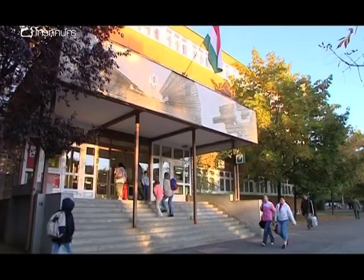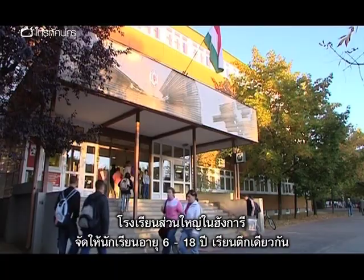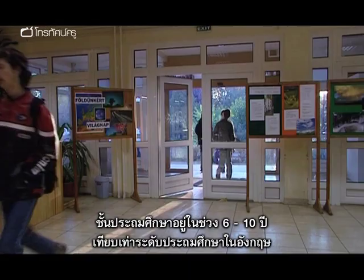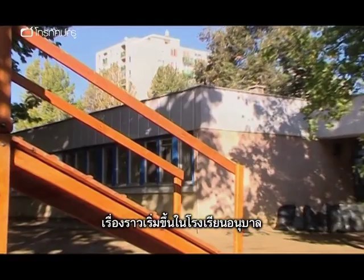Most schools in Hungary take pupils from age 6 through to 18, all in the same building, with no national tests until they're 14. Lower school goes from age 6 to 10 and is roughly equivalent to our primary school. Our story starts in the nearby kindergarten.